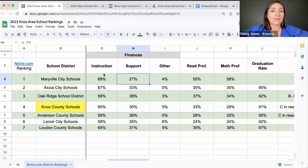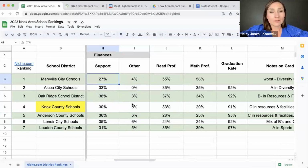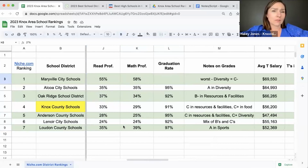And again, I wish I could have found the exact breakdowns for these, but I wanted to include it because I'm a data geek and I'm like, oh, that's interesting.